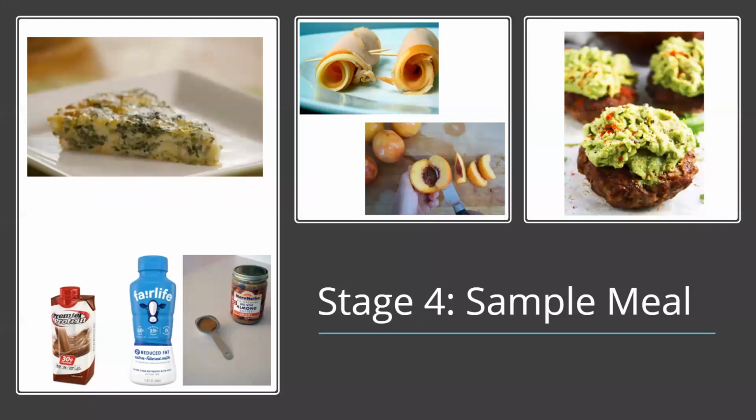So this is what a day might look like. Honestly, this much food is probably a year out, so eating this much at one time. Of course, this one is a crustless quiche with spinach and cheese. You have your turkey and cheese rolled up, and see how we peeled the peach, and then you're just having your 1 ounce, just a couple of pieces.